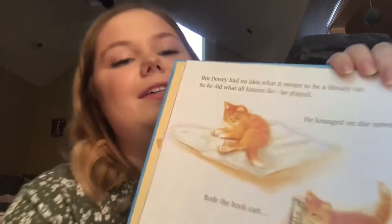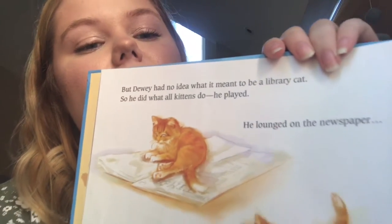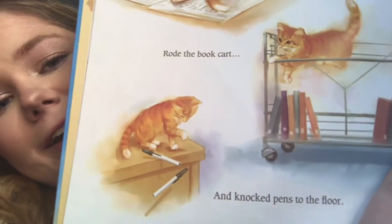But Dewey had no idea what it meant to be a library cat, so he did what all kittens do. He played. He lounged on the newspaper, rode the book cart, and knocked pens to the floor. He goofed around with Marty Mouse, his little toy, snooped in every open drawer, and always found at least one rubber band. Here he is. See, there he is on the newspapers, riding that book cart, knocking all the pens over.